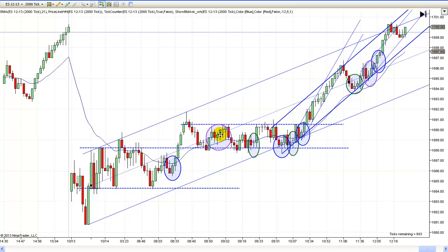But what I would say, if you entered here and then you get this nice bar that doesn't really break higher, and then all of a sudden you get a doji, you got in two bars and you hadn't really gone anywhere, you might consider jumping out of that trade.